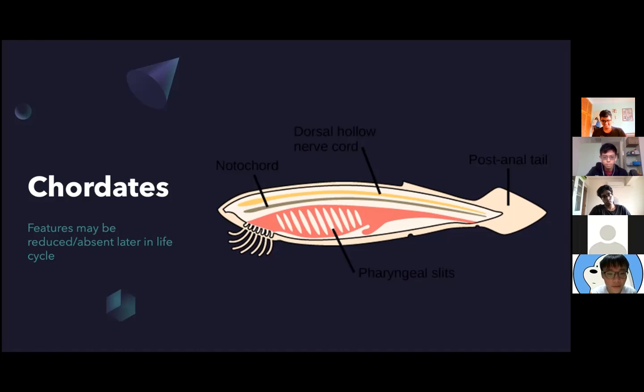There's also a post-anal tail, which is quite self-explanatory. And there are also pharyngeal slits. Pharyngeal slits allow for respiratory exchange in some animals. But for the phylum chordates, one important thing to note is that many of these features are present in the embryo stage. And this is what defines this phylum.